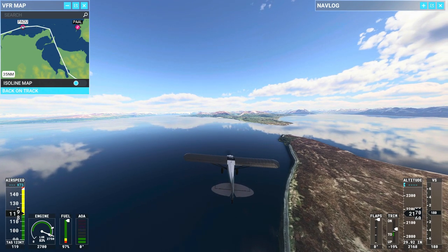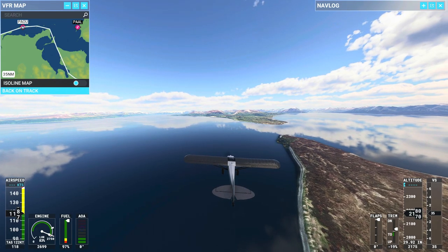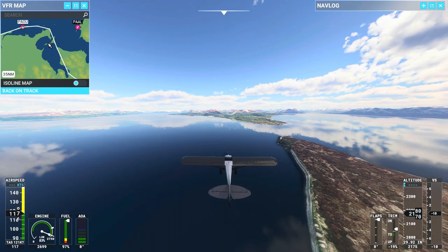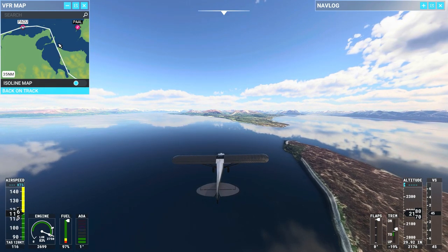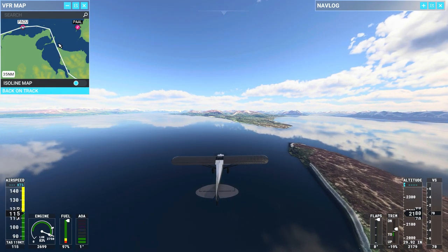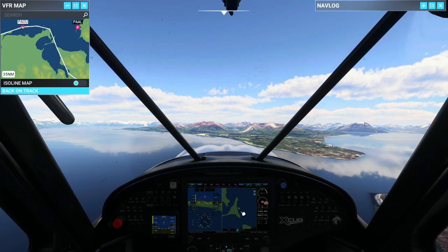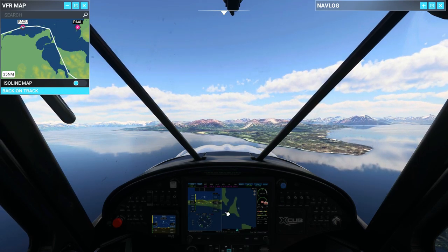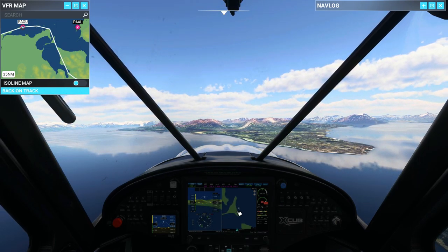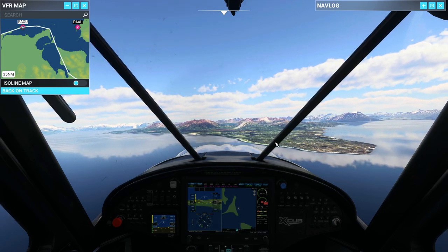Not sure I've been doing a very good job of keeping us on course, but I think we are actually on track now. This is this island right here that we're just kind of skirting along the edge. And if we go inside and look at our map here, you can see this is where we're flying along. And you can kind of see that that's the shape of that island. And we're going to be cutting across over to this point.